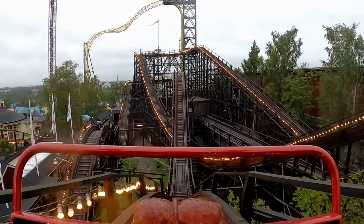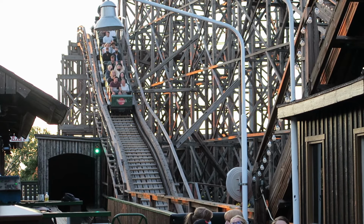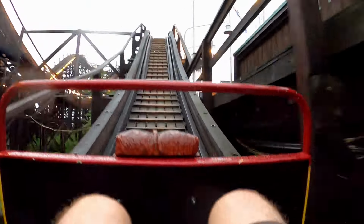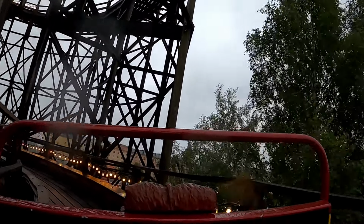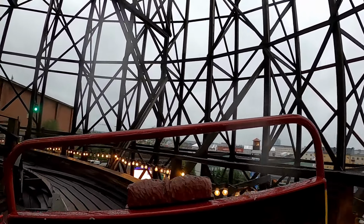As a result of the slow speed, airtime is a rare commodity on this ride. The back only gets a pop of air in the double down, while the front gets 2 pops of airtime, including an admittedly very strong one on the following camelback because you have just a loose lap bar and no seatbelts. The ride is quite smooth for its age, and it is the country's oldest roller coaster.